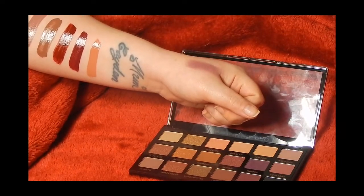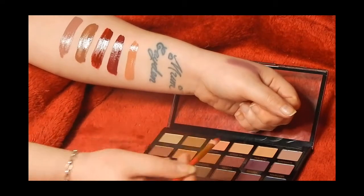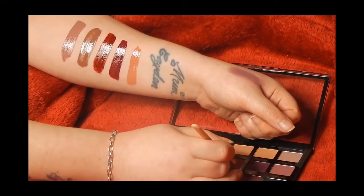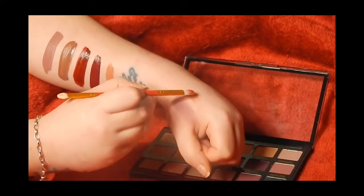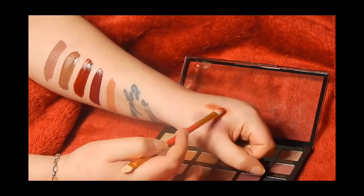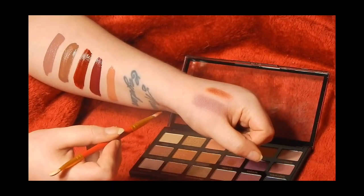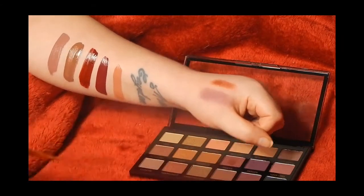So now let's go for a shimmer. I'm going to go for the one right next to it, which is called Rescue. So 1, 2, 3. There we go. If we just go backwards and forwards. Ah, that is very pretty. Very nice. Me likey.